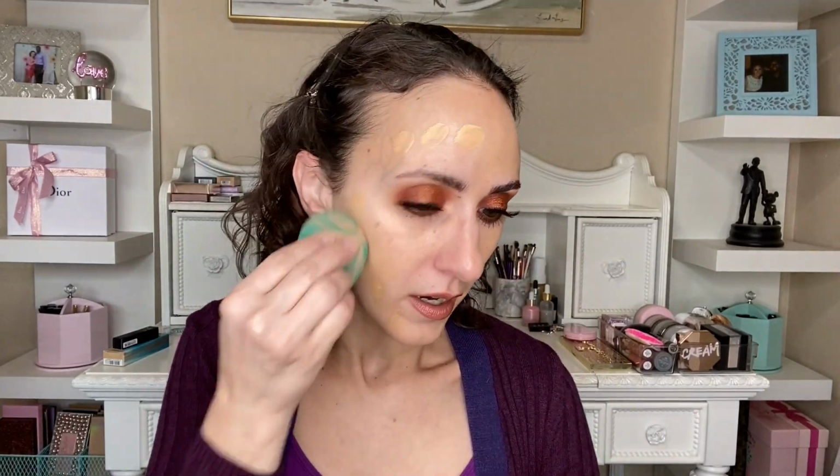Anyways, okay, so I definitely feel like it looks a little more yellow than in the bottle, but that's okay. That looks really good. I don't typically layer my foundation. One layer is usually enough for me, so just know that in case you're wanting to layer. I'm gonna go in with the sponge.